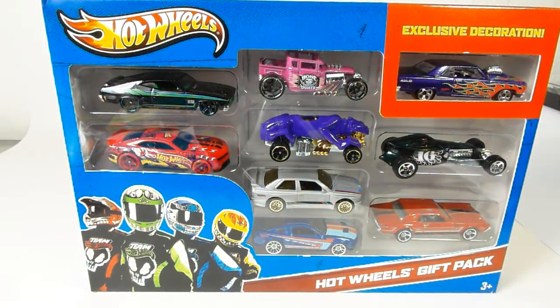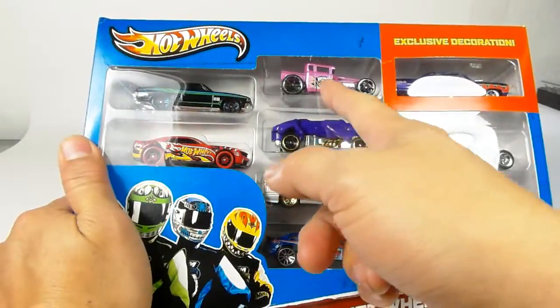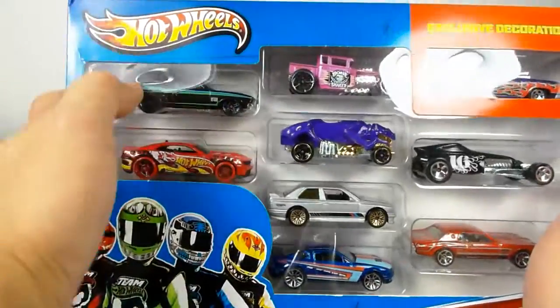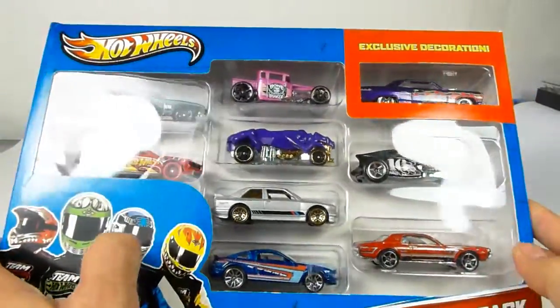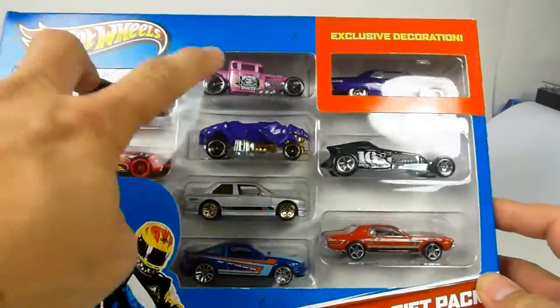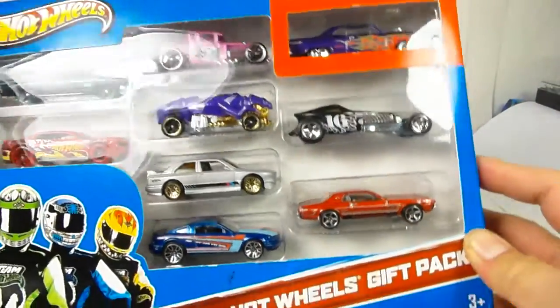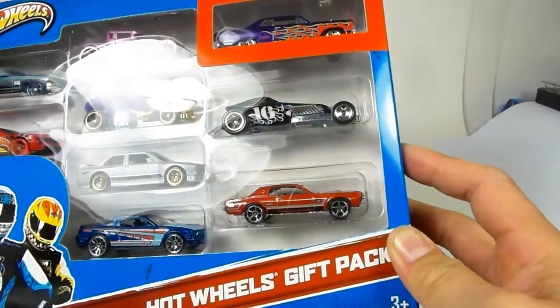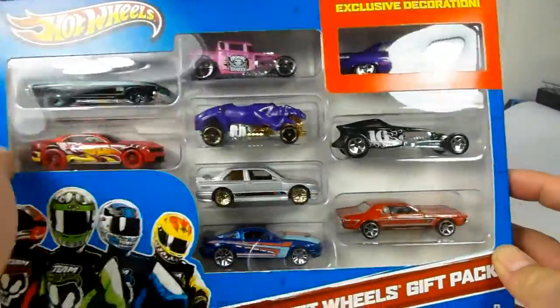That is box number 2 from the Walmart selection, and that features the pink Bone Shaker, and the black Ford Falcon XB with the ugly green interior. I'm just going to point out the new colorways that I know of. This is a G-case car. This is a G-case car too. This I think is going to be an H-case car. Same with this one. But don't quote me on that, I'm not sure.